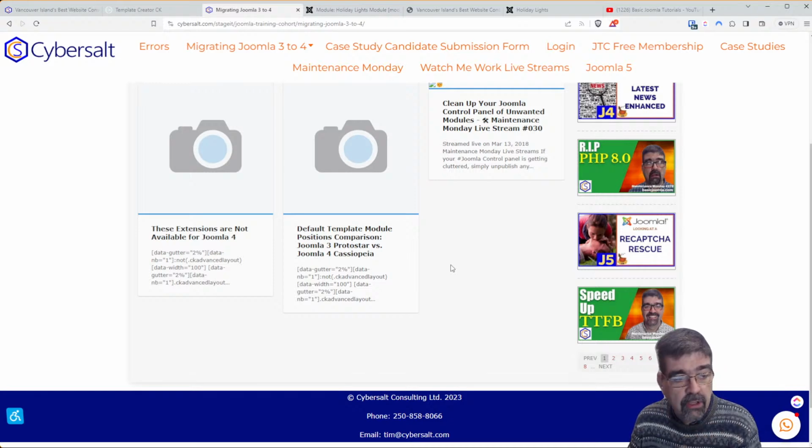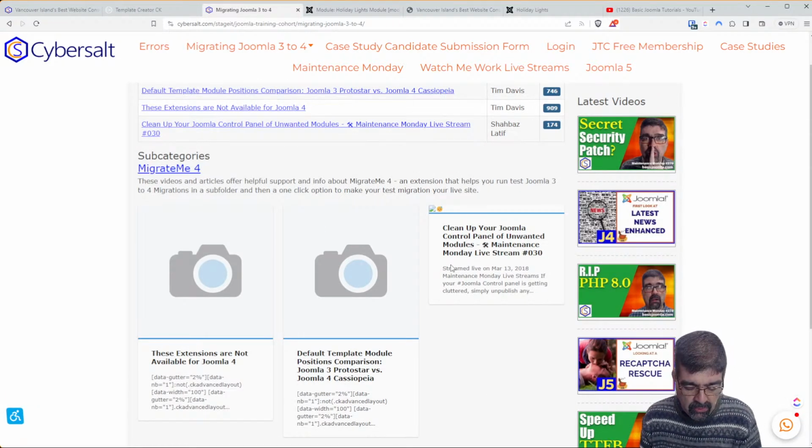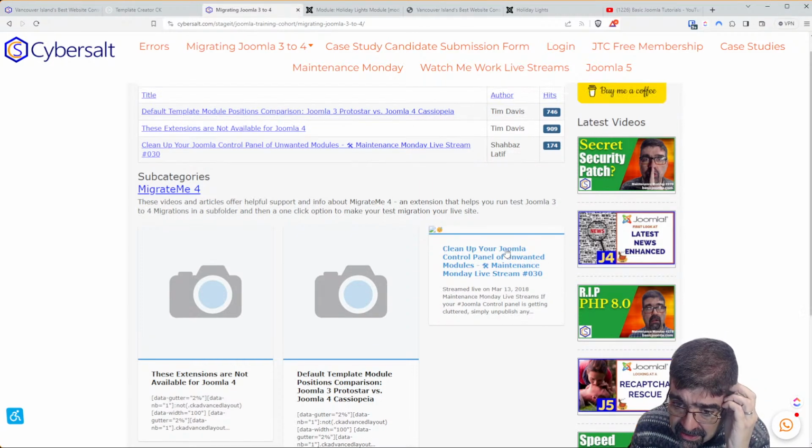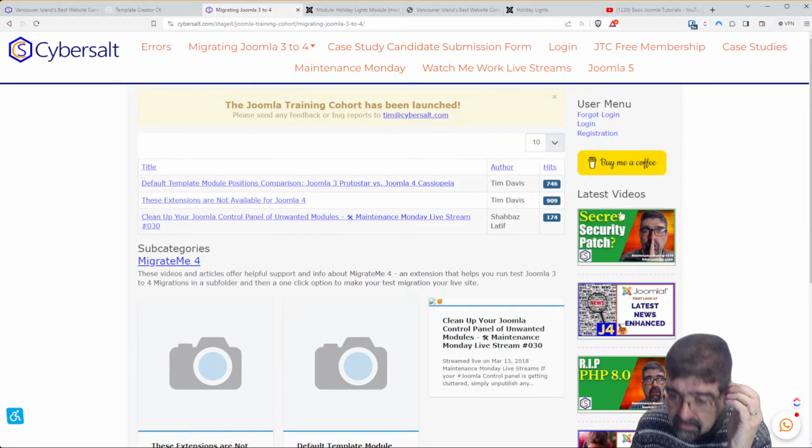But my goal, I have Shabazz working on this site and looking at it as an opportunity, just part of his training, and that's working out. I think that's going to work out fine. All right.